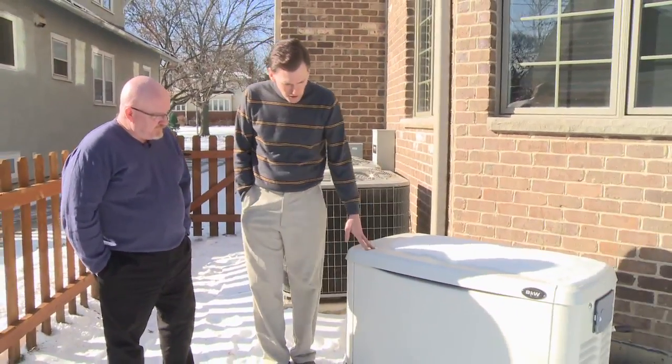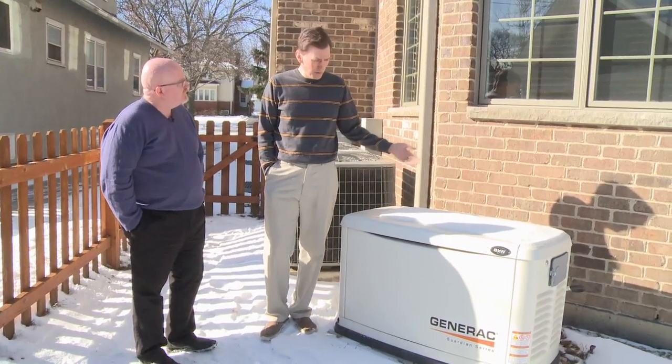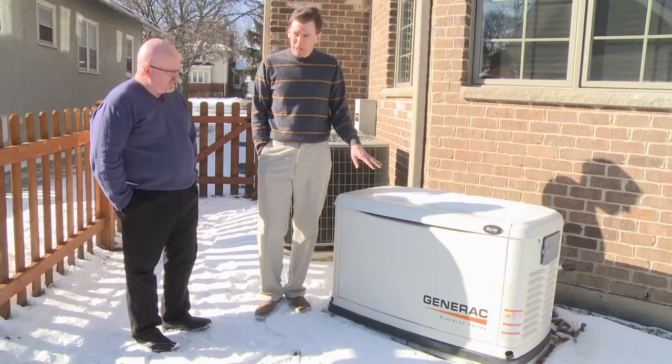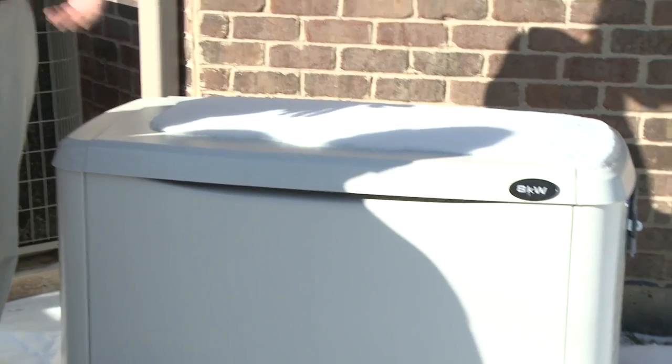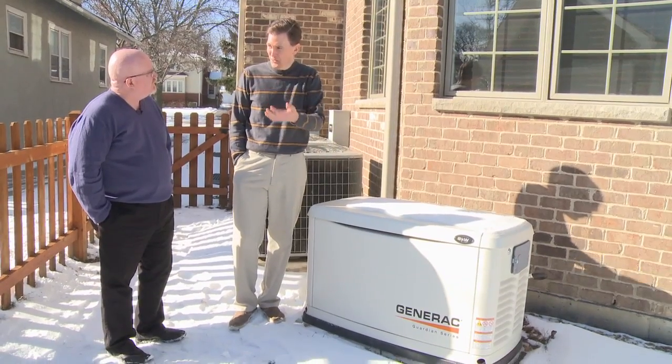So this is a Generac brand. This is an 8 kilowatt backup generator. It runs off of natural gas, so the line comes in, and there's an automatic failover for 8 circuits in the house. And of course, all of our equipment is on the circuit, so we can continue to watch TV even when everybody else has no power.